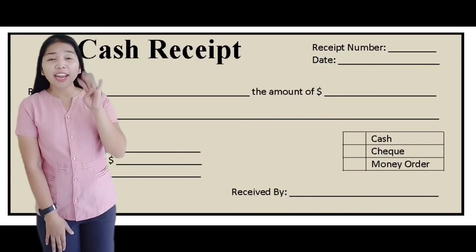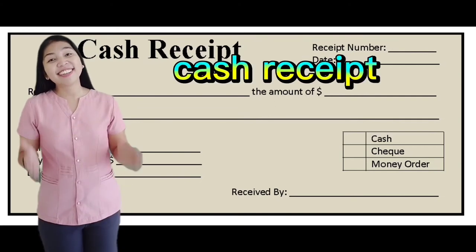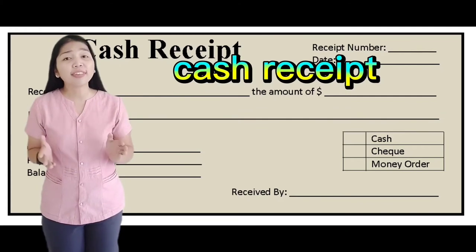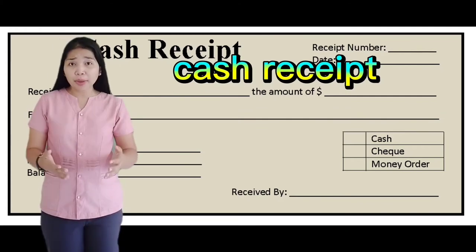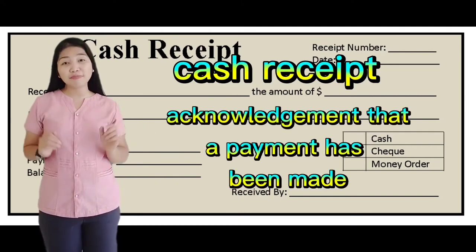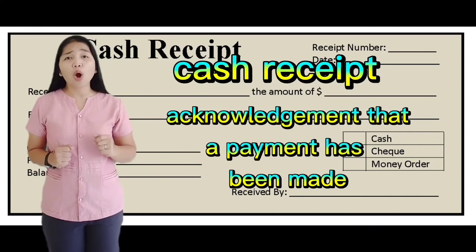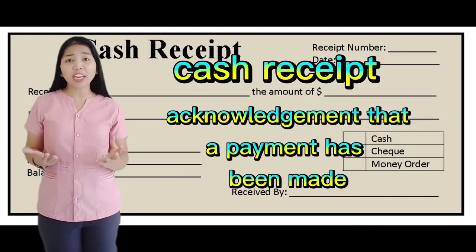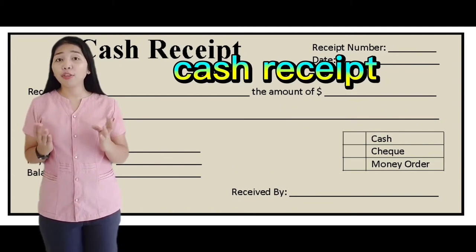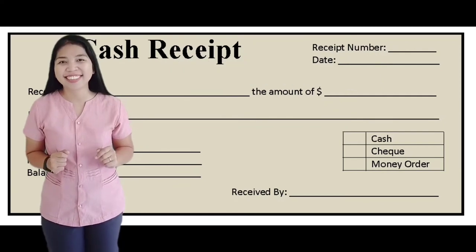The fourth one is what we call a cash receipt. Yes, a cash receipt serves as a document, a proof that a payment has already been made. That's why always remember to get your receipt once you pay for something, not only in hotels. Again, our fourth paraphernalia is a cash receipt.